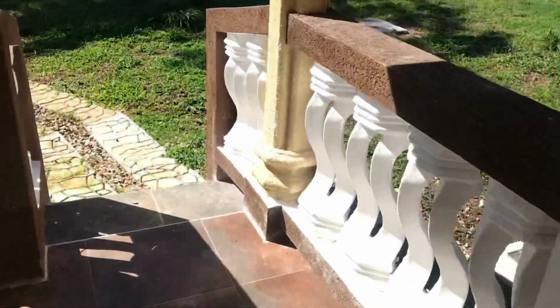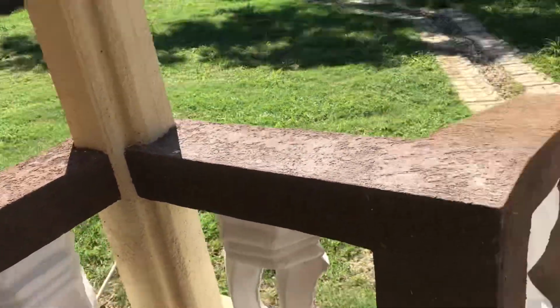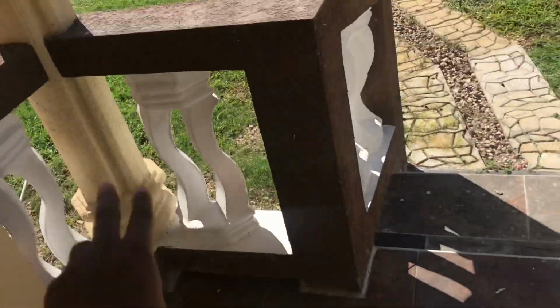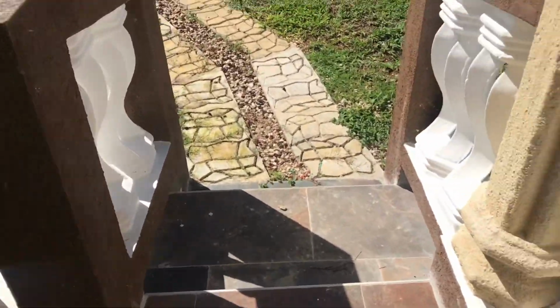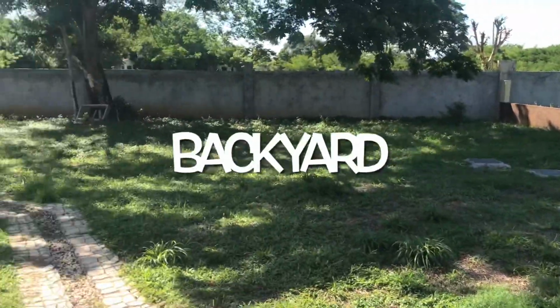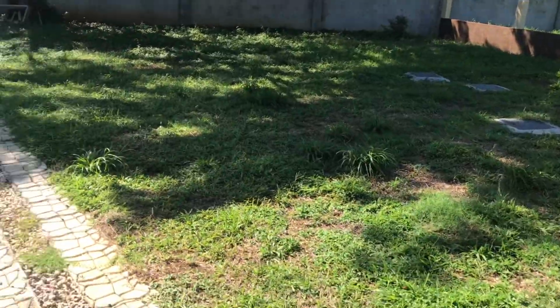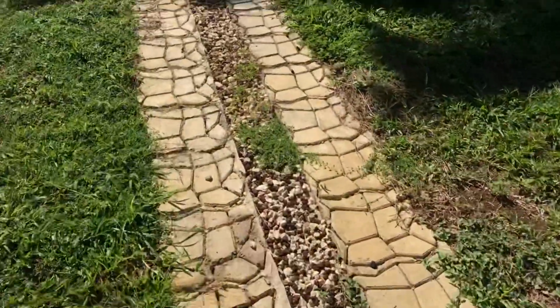And you said we're going to the gazebo? Yeah, wow! We have a little mini back porch here. Can probably put like two stools or something. The backspace is huge. The backyard. Yeah, we have the walking steps.